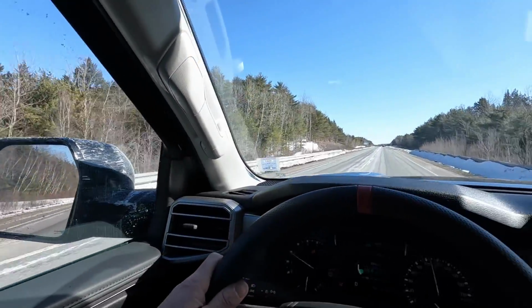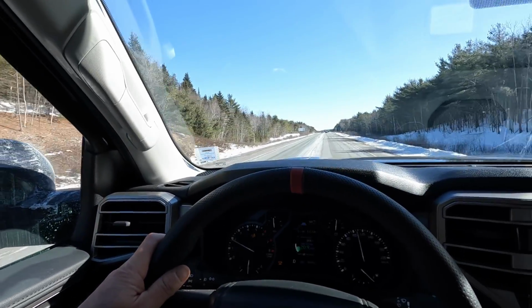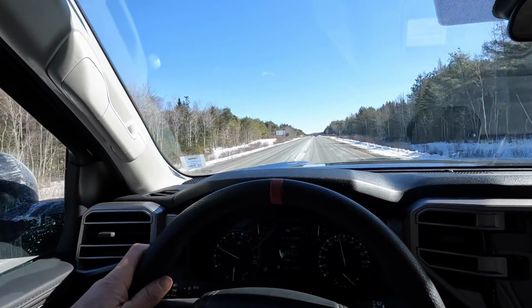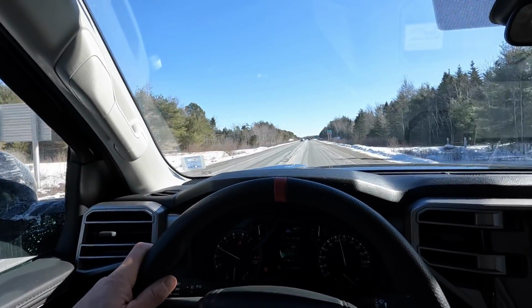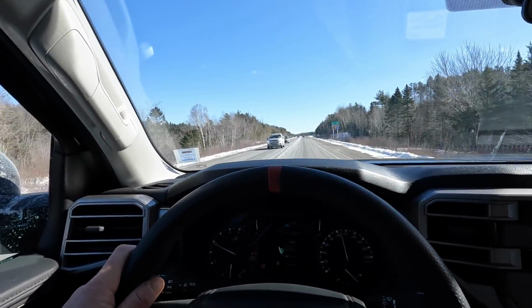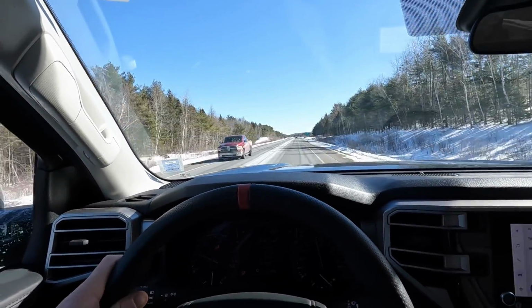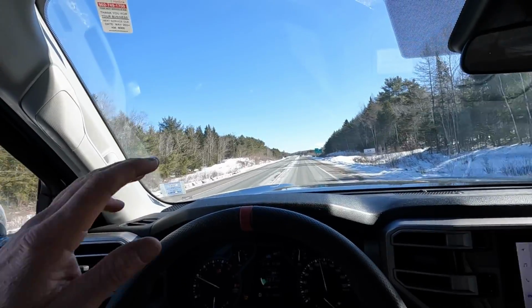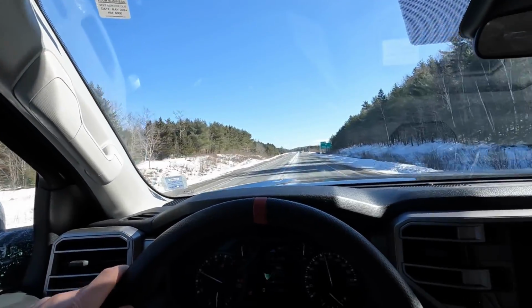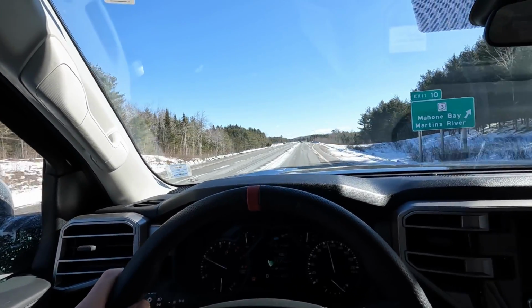Yeah, there she is. I don't know what gear I'm in. That's one thing that I definitely like about the Fords better, is you can tell what gear you're in, whether you're in a 150 or Super Duty or whatever. It lets you know. Now, my experience with hauling with the twin turbo EcoBoost is it uses a lot of fuel when you put a trailer behind it.